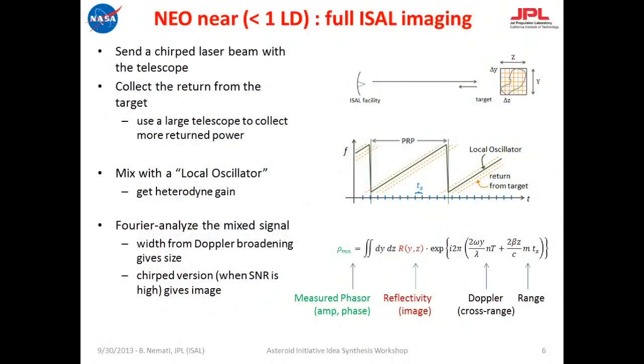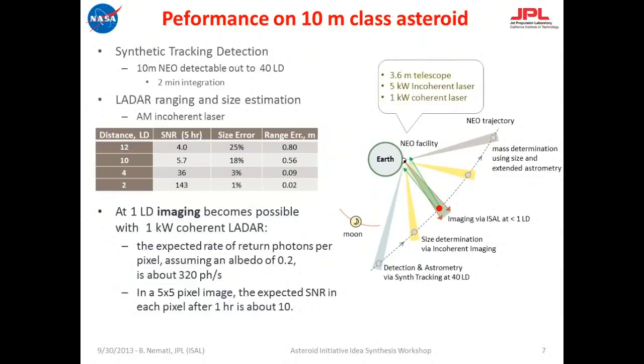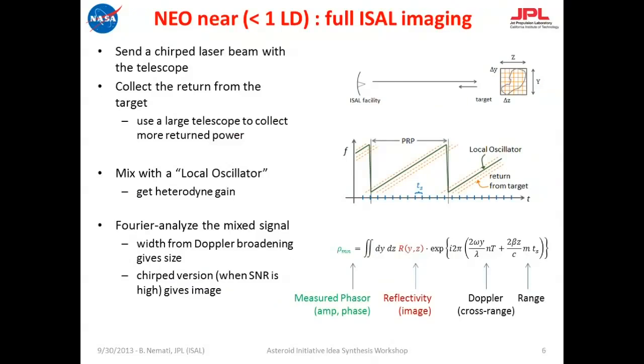But now with the coherent imaging, you can mix with a local oscillator. That can give you as much as easily 8 orders of magnitude of gain, so that you can now get a very good detectable signal. So in this regime, we wouldn't need a quantum limited detector, whereas in incoherent we would. Okay, and so this can be analyzed, and from that we can determine the imaging.